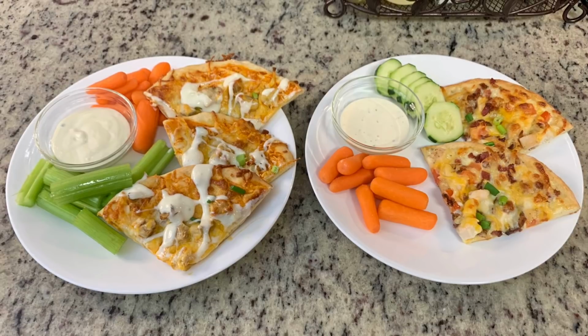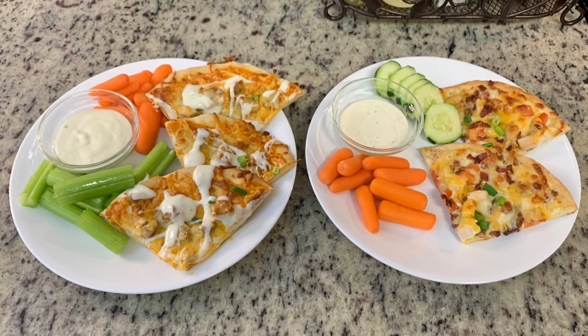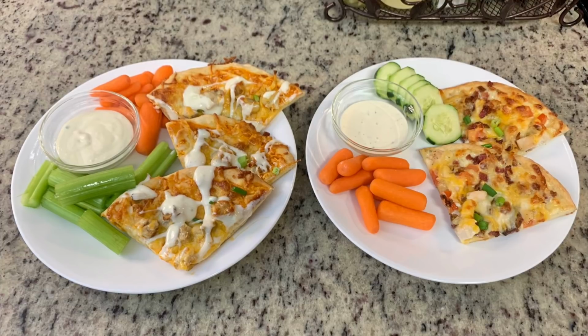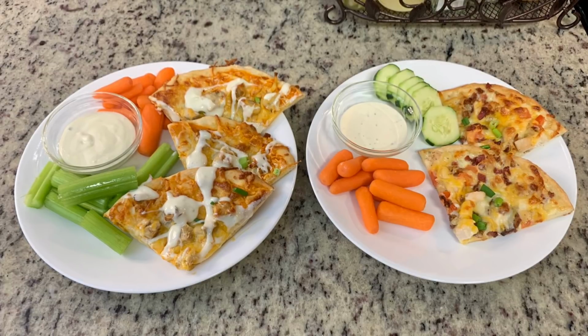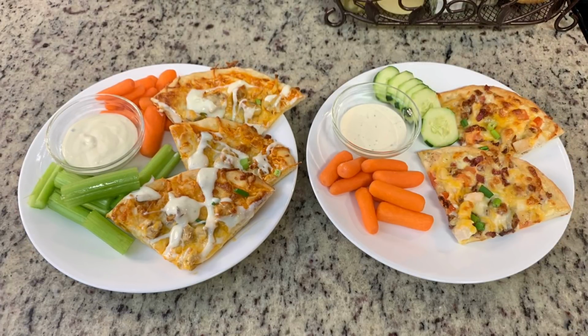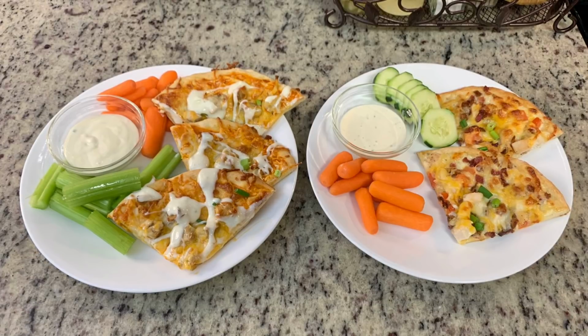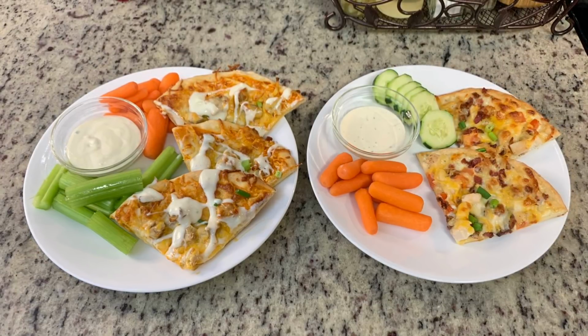These pizzas, well, let me say my chicken bacon ranch pizza, because that's the one that I ate. It was freaking delicious. It was so good, and he loved his buffalo chicken pizza. So this was our dinner this night. So yummy, super easy, really budget friendly. So like I said, if you all haven't used those Great Value pizza crusts, I definitely recommend you give them a try.